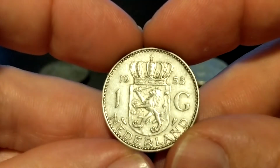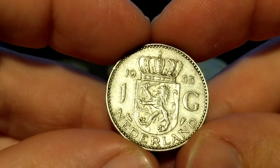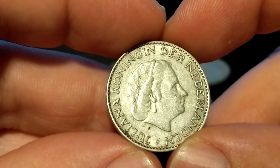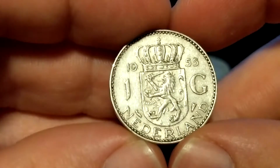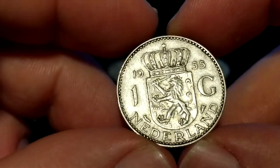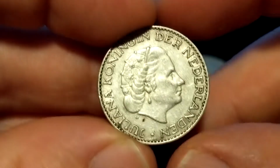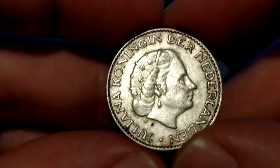So, first coin here is a 1 gulden, 1955 from the Netherlands. Very nice quality there. This has a melt value of $2.33, and I'd give it a numismatic value of $3. There were 37,500,000 minted, and I have 2 from 1956 and 1 from 1958 that share the same amount of silver in this. So this is 72% silver.